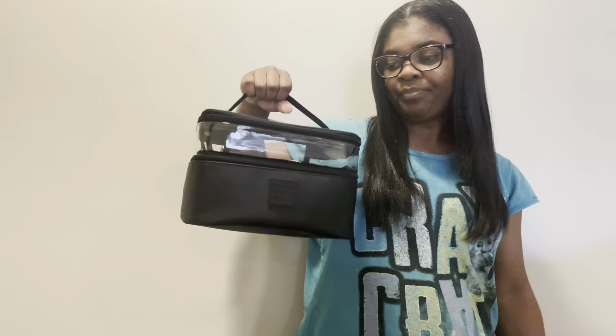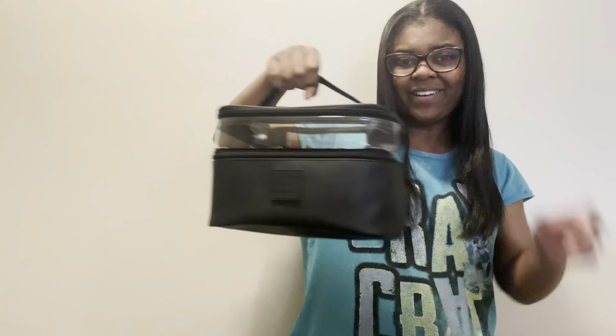But you know what I mean, like when you get a new bag or a new purse, or a new suitcase, and that new smell that comes with it, that's the type of scent that I like. But it is easy to carry, you know. I don't know if y'all can see it, but you can hold it down here by your waist. It's easy to carry, lightweight.